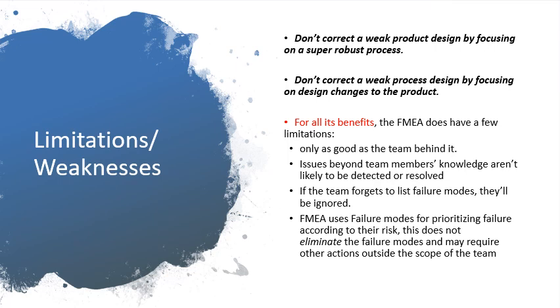One of the things you need to do is to make sure that you have access to other resources within the organization or outside the organization that can help you. And again, if you forget to list any of your failure modes, of course, it will be totally ignored, and it will have to come up when you get a complaint or a recall.